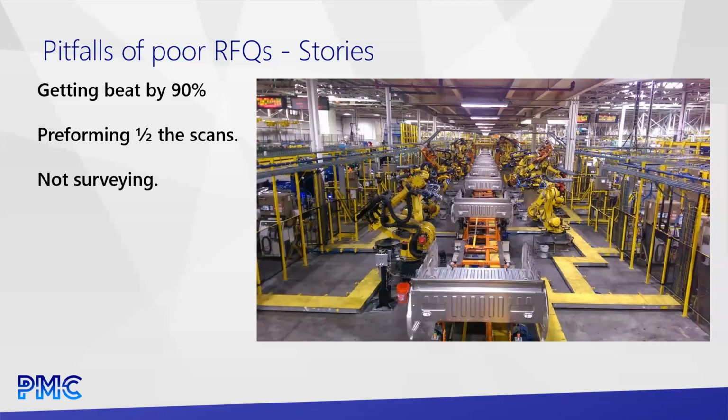And at the end of the day, what happened on that job is that the data was useless. It could not be used. It set the project way behind. And anyone who really knows much about laser scanning could have told them that that was going to be the outcome, right? And so the lesson learned here is if you see massive discrepancies in the bid, you should start asking questions about why. Okay.